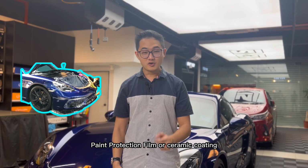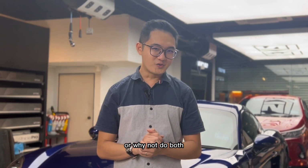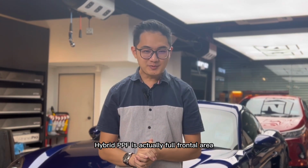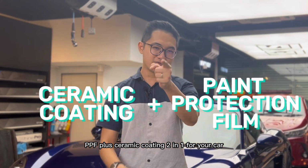Paint protection film or ceramic coating? Which is better for your car? Or why not do both? Introducing Hybrid PPF. Hybrid PPF is actually full frontal area PPF plus ceramic coating, 2-in-1 for your car.